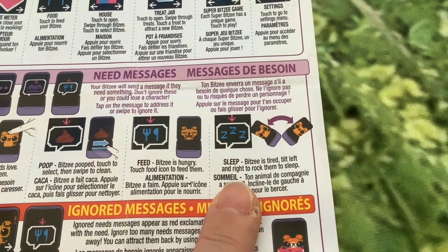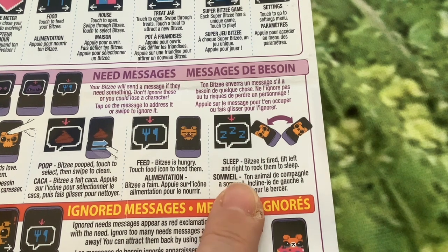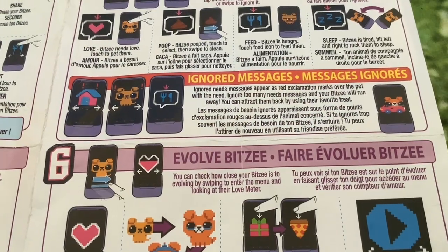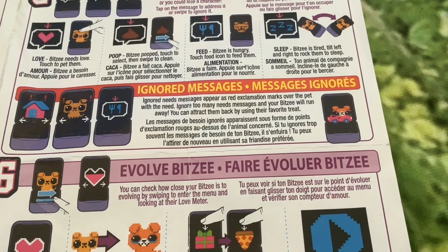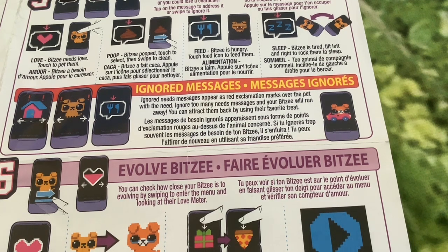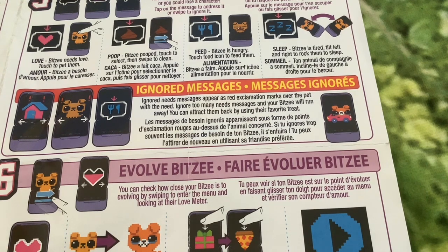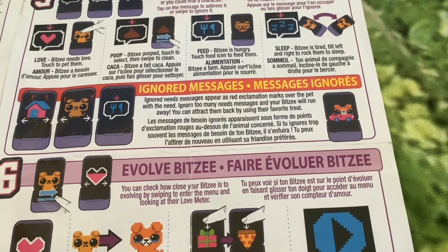The last thing that your Bitzee might need is to go to sleep, so you rock the box to send it to sleep. If you ignore messages, your pet will run away, as my pup did and several others, because I couldn't be bothered to keep swiping up the poop. And you've got to use the treat to get them back.